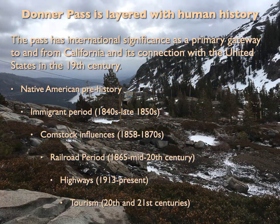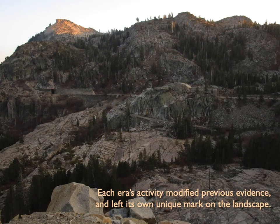Donner Pass is layered with many layers of human history, and it has international significance as a gateway and connection to and from California and the United States in the 19th century. Some of the historic elements here include Native American prehistory, history related to the immigrant period in the 1840s and 1850s, the Comstock influences connected with the silver discovery in Nevada in 1858 until the 1870s, the railroad period between 1865 and the mid-20th century, highways for automobiles from 1913 to the present, and of course tourism in the 20th and 21st centuries. Each era's activity has modified previous human evidence and left its own unique mark on the landscape.